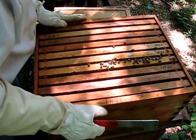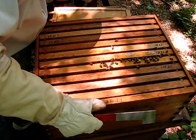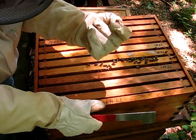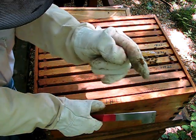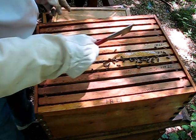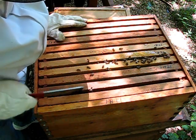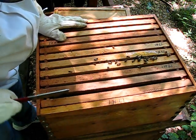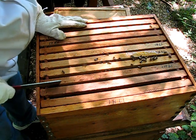Okay, girl. This little girl looks like she's hurt. She's got a broken leg or something. I might have smashed her. Put her back in the hive. Okay. Well, I'm going to move the frames again, see if we can't get a little space in here. Take a quick look.